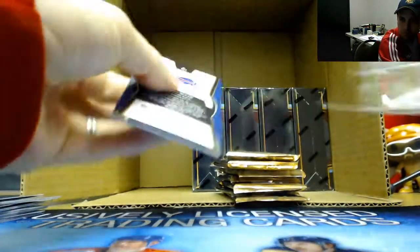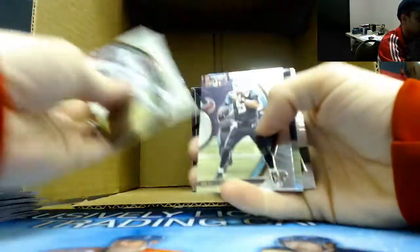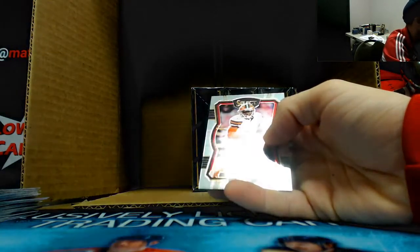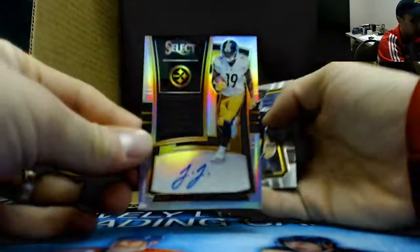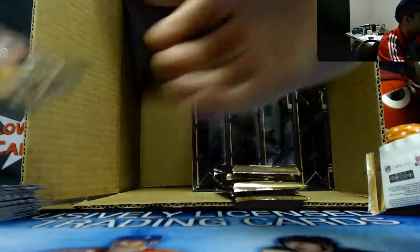Cooper Kupp for the Rams, number 75. Another tricolor, Amari Cooper, Raiders. Tax return money. Still gotta do mine. Kenny Golladay for the Lions, number 199, jersey autograph. Goes to Ryan. And we got a little Juju, 199 jersey autograph, Smith-Schuster. Those two, Gourd, Steelers.